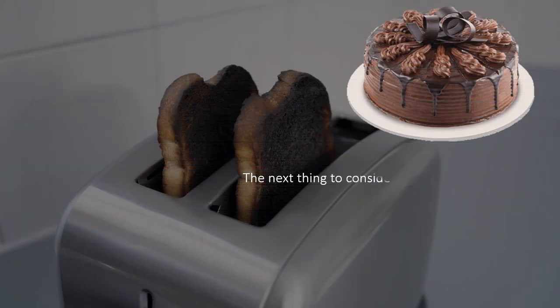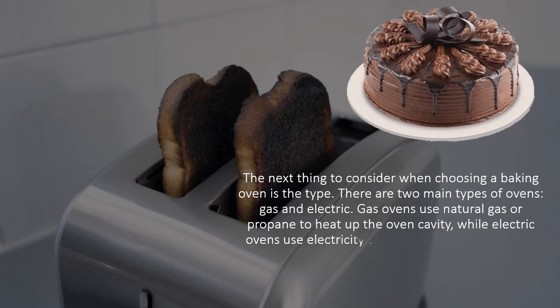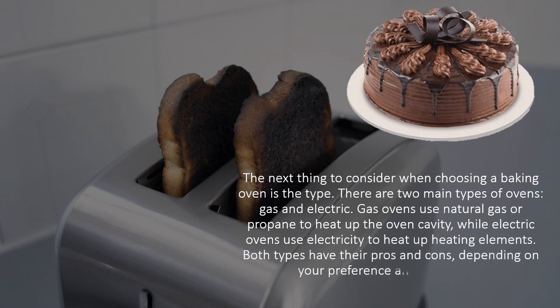The next thing to consider when choosing a baking oven is the type. There are two main types of ovens, gas and electric. Gas ovens use natural gas or propane to heat up the oven cavity, while electric ovens use electricity to heat up heating elements. Both types have their pros and cons, depending on your preference and availability.